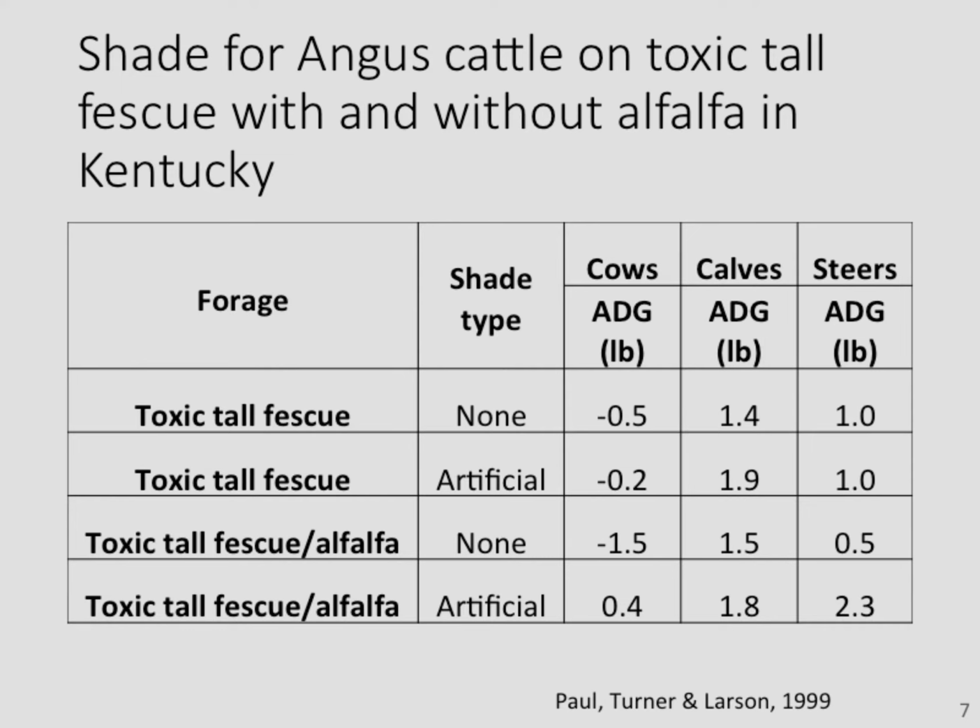And now it's interesting, when the forage was diluted with alfalfa compared to just tall fescue alone, but then there was no shade, they actually did a little worse. Probably there was no difference effectively, but certainly it was better to give them shade than to just dilute the forage standing with alfalfa. But when you use both strategies, when you provide them with shade and you dilute the forage standing with alfalfa, you get the best gains of all. So that kind of is evidence there that it is a compound problem, and there's different ways and strategies to mitigate these issues.